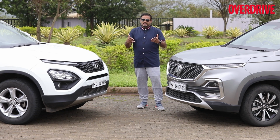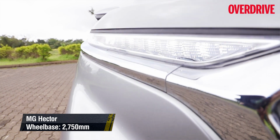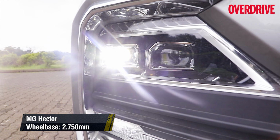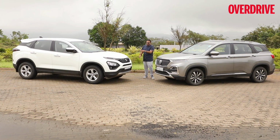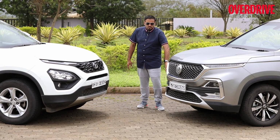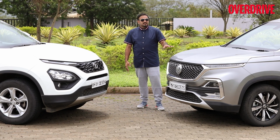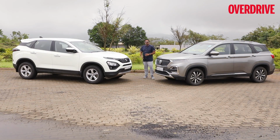So which one you like is frankly up to you, but I think in terms of functionality, the Hector is a tad bit better. The illumination is certainly better than what the Harrier offers. And if you can see on the Harrier, the headlamp already has a few scratches around it. So in terms of protection, this one is certainly better protected. In terms of aesthetics, this is certainly a cleaner design, but I prefer the more imposing face of the Harrier.